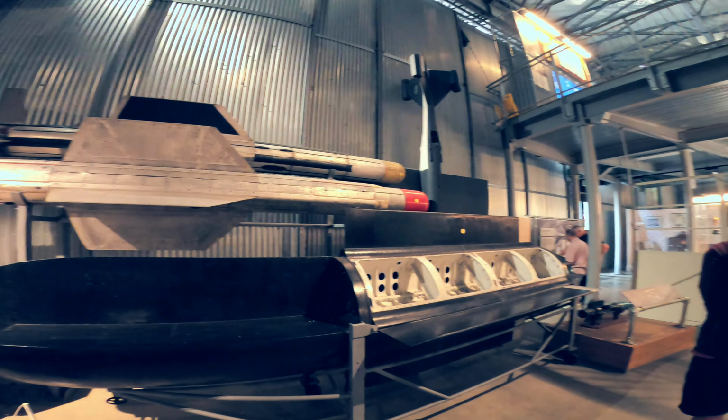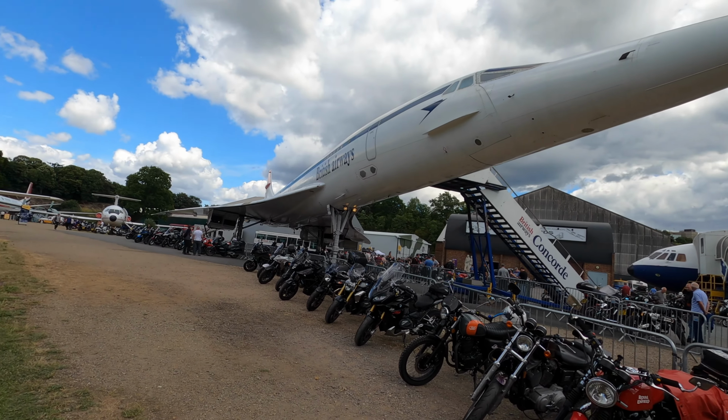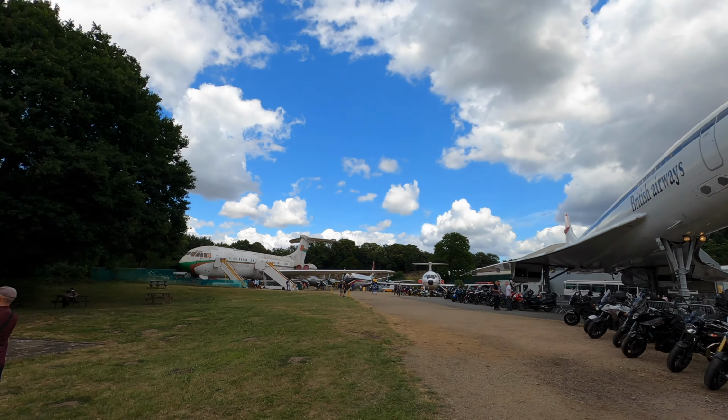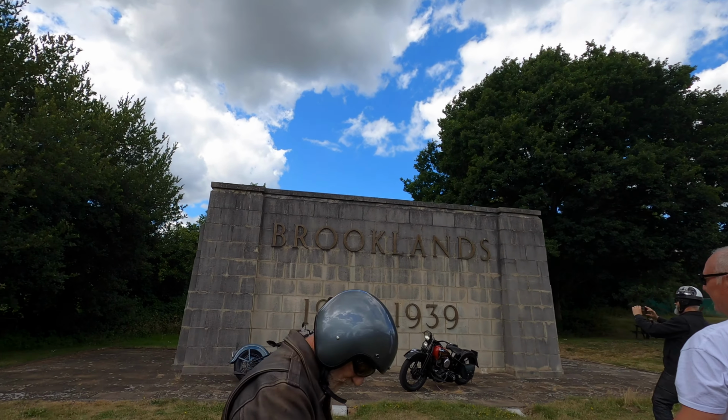Because of all the people with the motorcycle show, the Concorde wasn't available to visit. I believe you can book in to see the Concorde and get a time during the week, and on weekends there are no bookings, you just have to queue up. But hopefully when you attend, it'll be open, as will the McLaren exhibition.